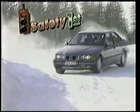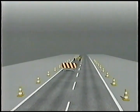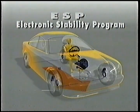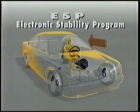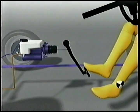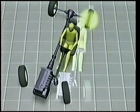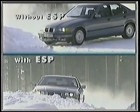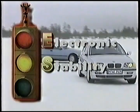The best kind of car accident is the one you avoid. Active handling and stability programs, often called ESP or electronic stability program, are designed to help you do just that. ESP works by monitoring a car's speed and direction, as well as the driver's actions, and then automatically applies the brake to one or more wheels to correct unstable cornering conditions. It's high-tech, hands-off, keep it on the road peace of mind. And it's as easy as ESP.